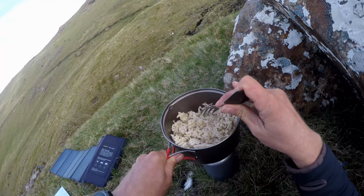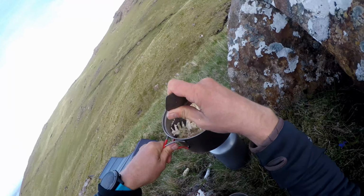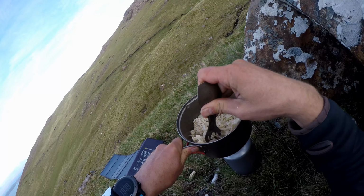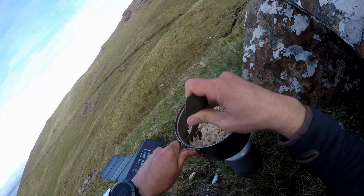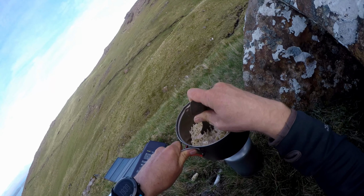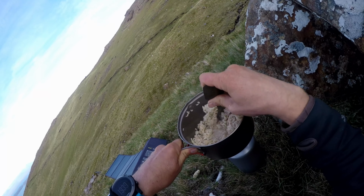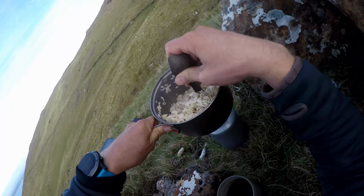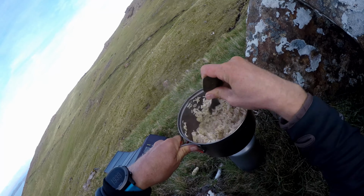It's a little bit awkward while you're trying to relax and do this when you're trying to lay down, because the bloody fuel doodah is quite a big fuel thing. So that's my noodles. I lost a few noodles there, unfortunately. Carrying those buggers for ages.